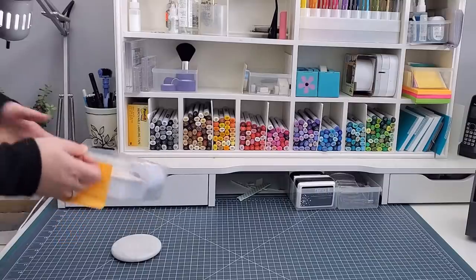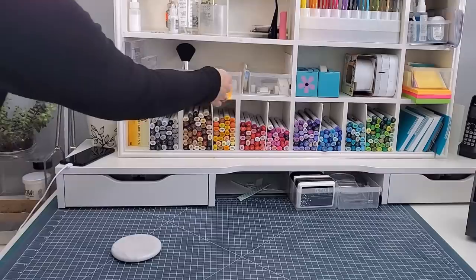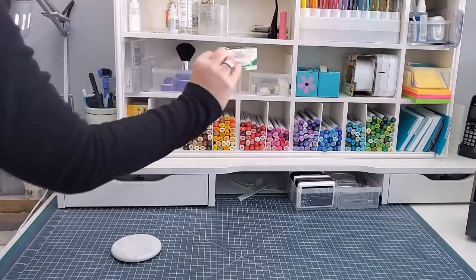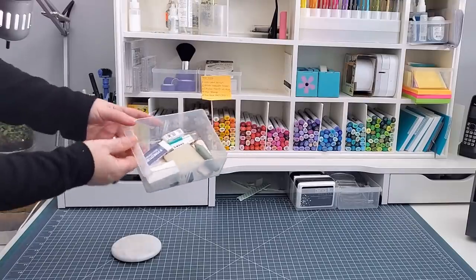I use this for masking or just holding dies in place when I run them through my Gemini Junior. On the front is a note to remind me about lighting and positioning of my camera when I'm shooting card making videos. And the third drawer has all my erasers.